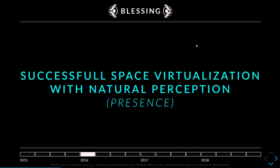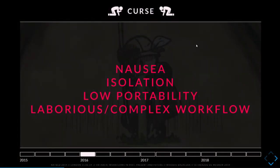And of course, this one-to-one experience, people are super happy to see it and to be able to visit those spaces. But with all of these come problems. So discomfort, the isolation issue, because you are alone in this space and everybody else can just see the screen that you're looking at. Portability was an issue, and the workflow to get there was also super complex.